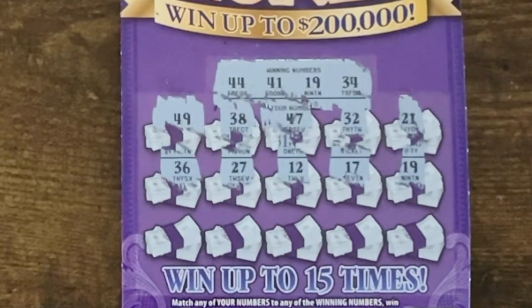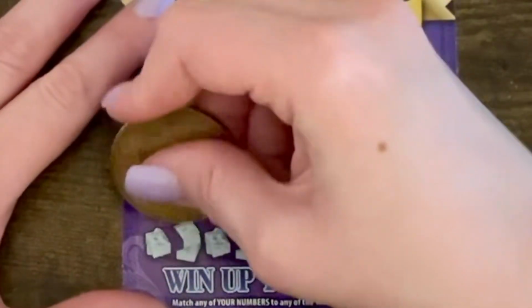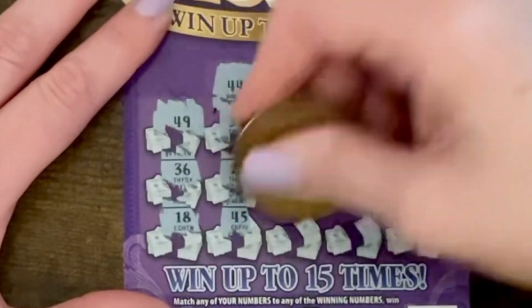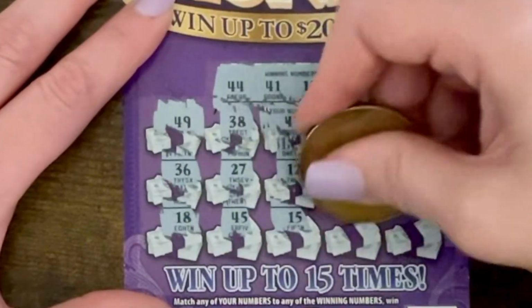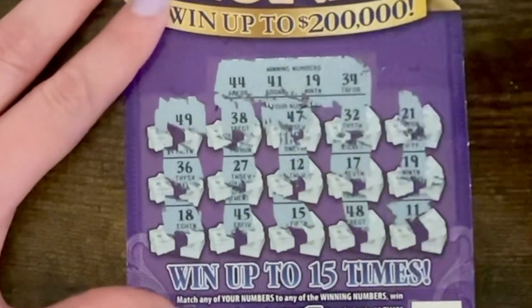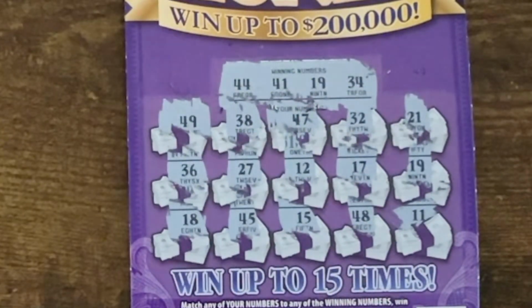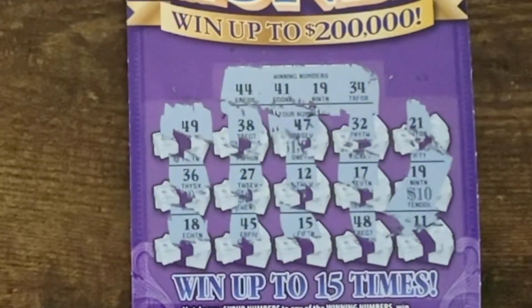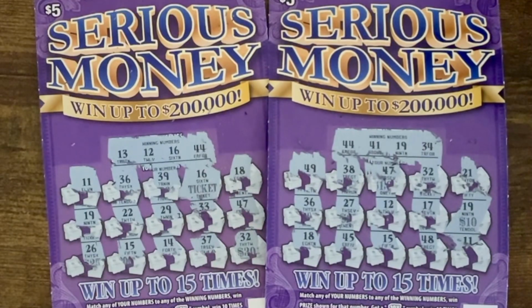Another win! Okay, let's see what we win. Ooh, $10. We won 15 bucks out of 25. Of course, I would love to win hundreds and hundreds of dollars every time, but I'll take it. We live to scratch another day.